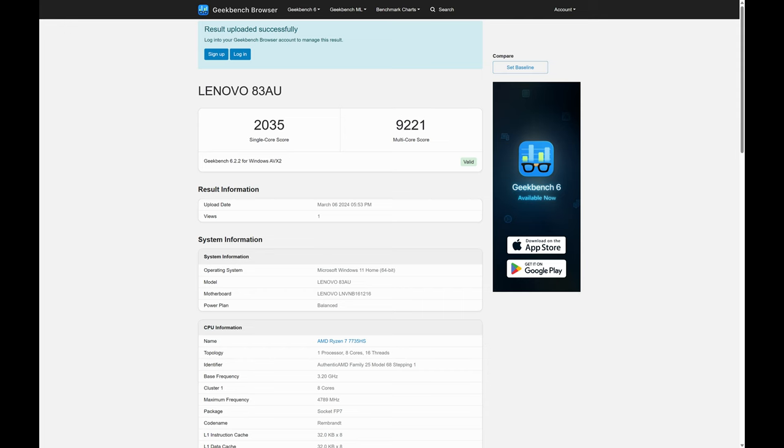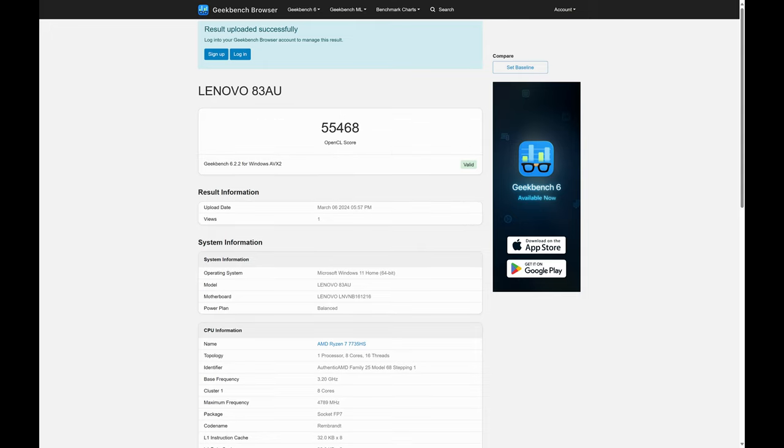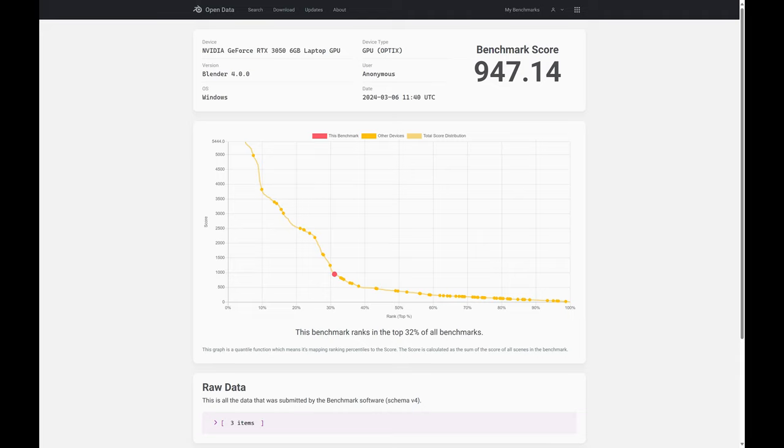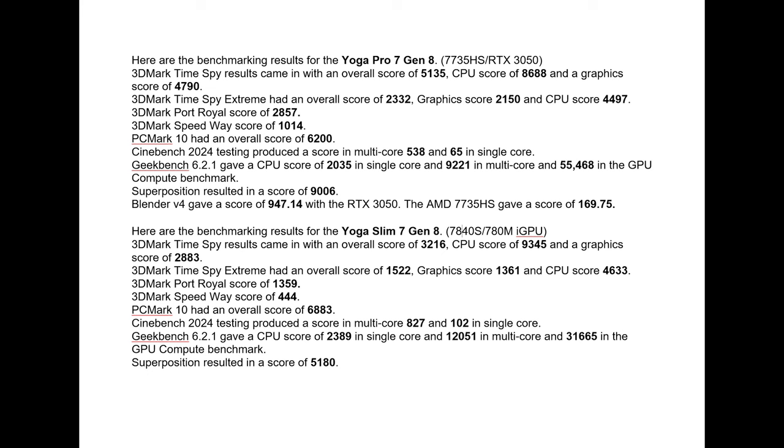Geekbench 6.2.2 gave a CPU score of 2,035 in single core and 9,221 in multi-core and 55,468 in the GPU compute benchmark. Superposition resulted in a score of 9,006. Blender version 4 gave a score of 947.14 with the RTX 3050. The AMD 7735HS gave a score of 169.75. Here's a comparison with some other similar AMD laptops.